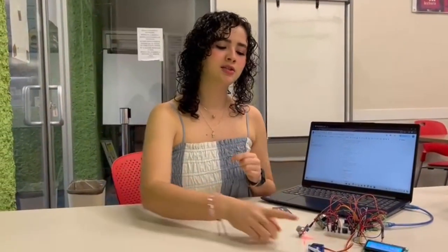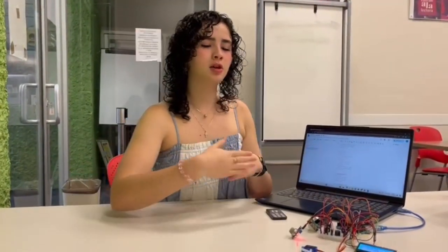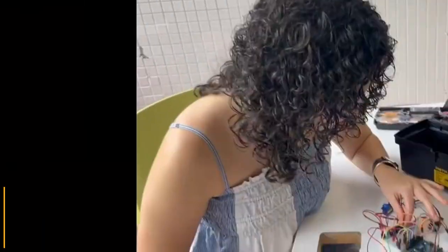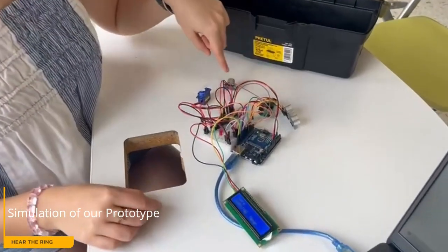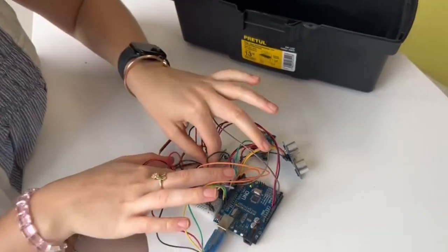When the servo says on the LCD that it's closed door, the red light will be on. And when the servo is at 180 and it says like come home on the LCD, it will be on the green light for knowing an entrance and an exit. You can see here that the buzzer is sounding because of the presence of gas. I'm just going to turn that off.